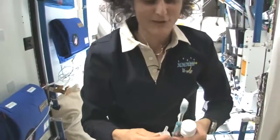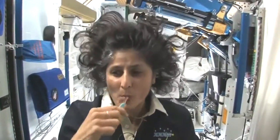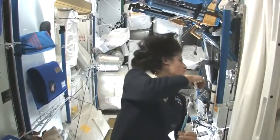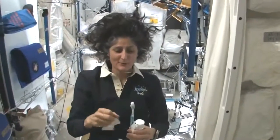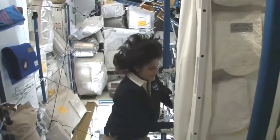And then you can drink it. So a lot of people ask about what do you do with the toothpaste after you brush your teeth. Two options. Swallow it, and it's sort of like mouthwash, but it tastes a little gross. Or you can just spit it out in a paper towel, and then you don't have to worry about it. Swallowing, I wouldn't recommend at home. I'm only up here for 4 months, so it's not that bad.